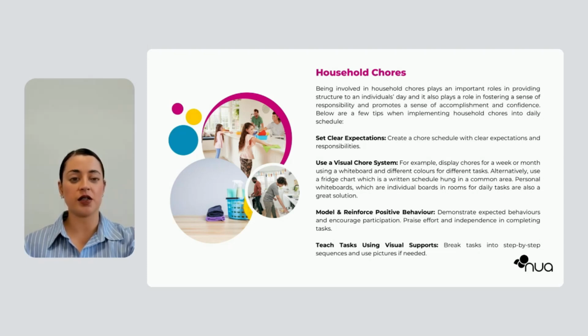Model and reinforce positive behaviour. Demonstrate expected behaviours and encourage participation. Praise effort and independence in completing tasks. Teach tasks using visual supports. Break tasks into step-by-step sequences and use pictures if needed.